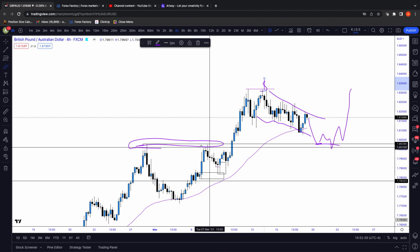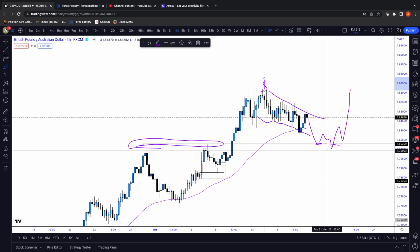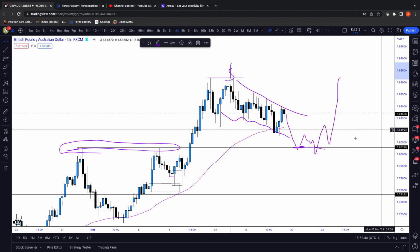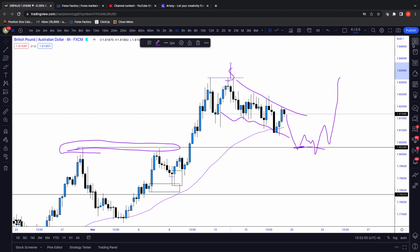So certainly no limit orders here, as it's just a general level. But it's something that we certainly want to keep on our radars to monitor that lower time frame price action in and around 1.8030.